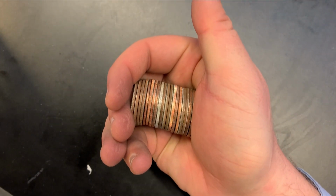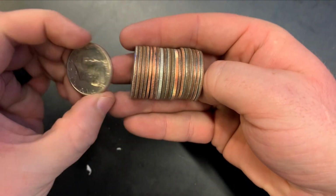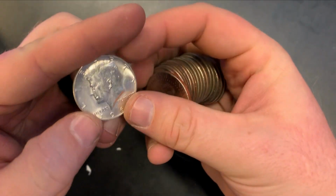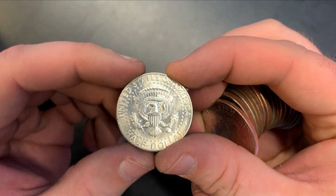Okay, you got another one. And perhaps a couple of proofs in here too. That's not. That one is not either. All right, no proofs, but we did get another silver. 1964 90%er. Has a D mint mark. We'll be back.